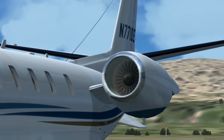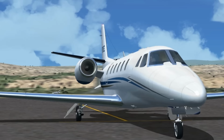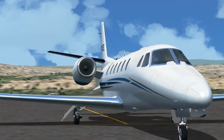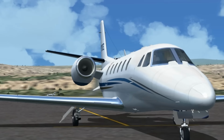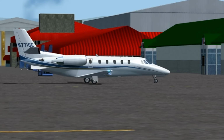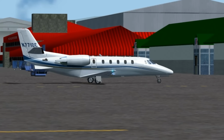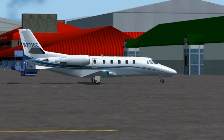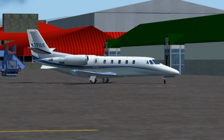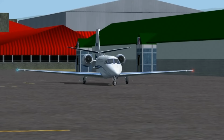Citation leveling 6,000. Golf Senior Golf Lima, contact Salt Lake Center, 119.95. 6, maintain 180 knots. 180 knots, Delta 1336. 746.65, contact tower on 132.65.